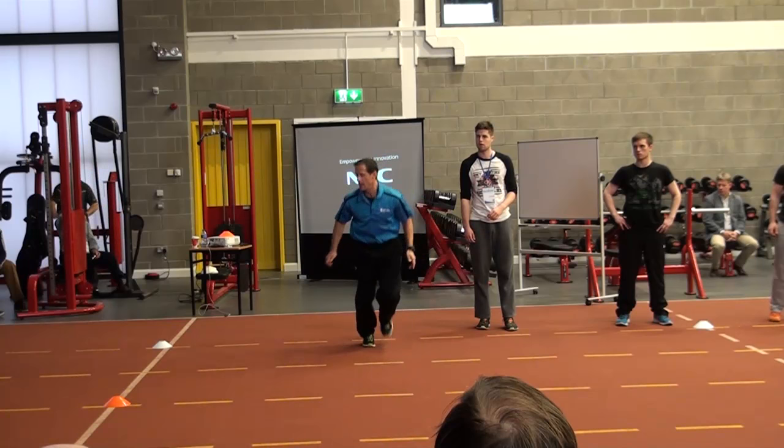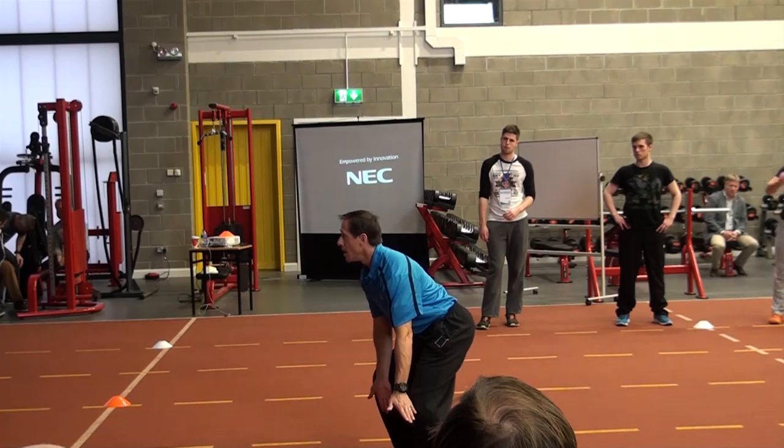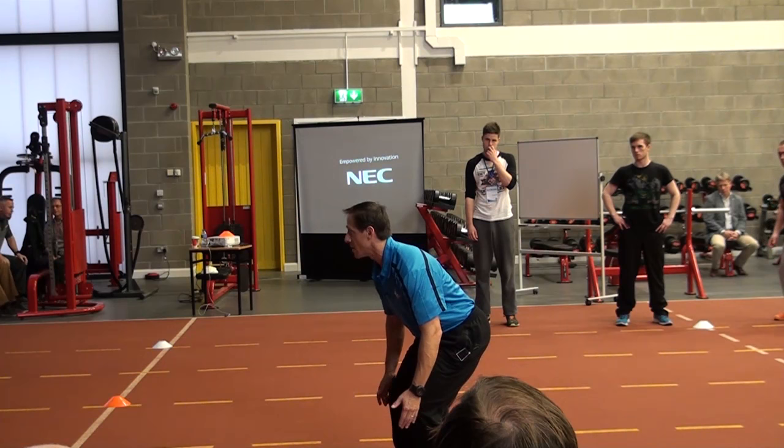Decel. Decel. Every time I do this, you guys can see my shins. They're parallel to each other, right? Most people when they do this, it's going to be out here. I'm trying to get them to learn to absorb in this pronatory stance on the outside foot.